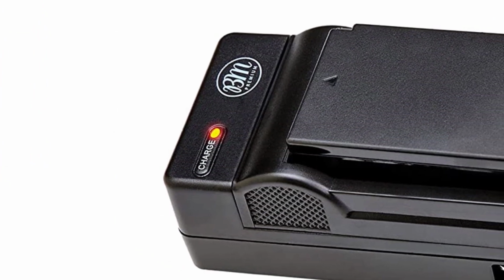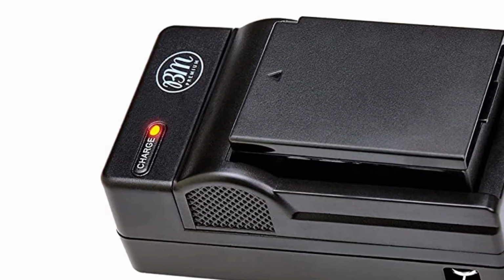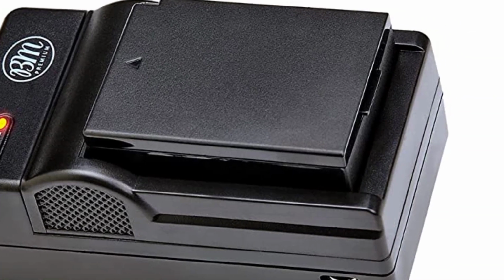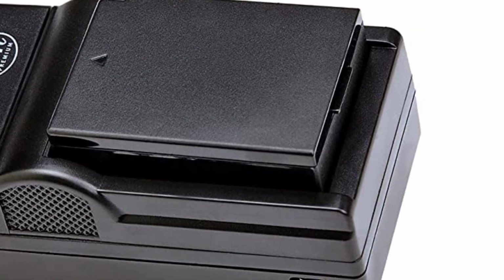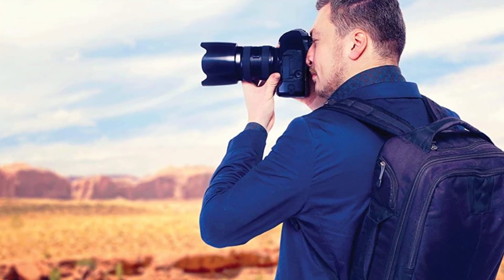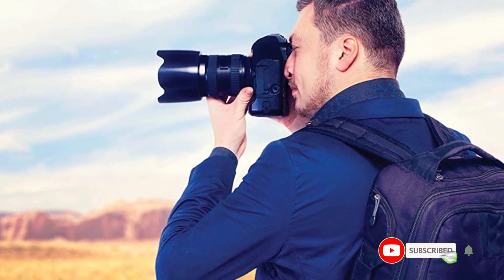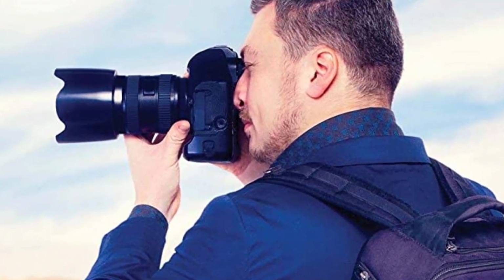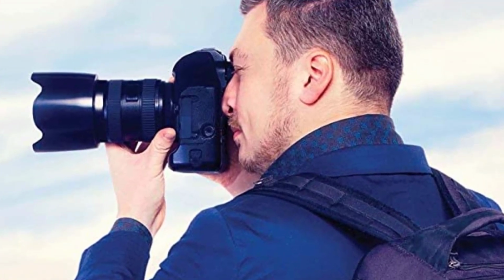They can be charged at any time and have a long recording time, ensuring that you never miss a perfect shot. These batteries also come with a fully decoded chip that provides time left, and they don't require a special charger. The BM Premium batteries are compatible with several Canon EOS camera models, and they come with built-in circuit protection, ensuring safety and longevity. You'll also enjoy a 1-year warranty when you purchase these batteries.